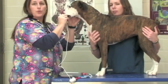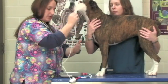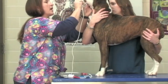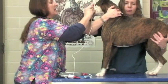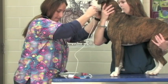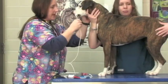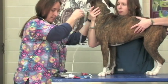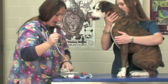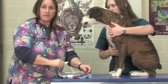If their gums are real dry and tacky, they need moisture, and this machine actually needs moisture to read. So you will not get an accurate reading on this machine if the gums are real tacky and dry. It normally just takes a few seconds once it actually starts to read. You are looking for a reading above 90 for your SpO2.